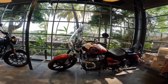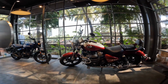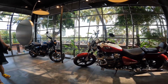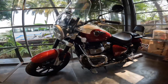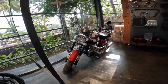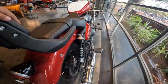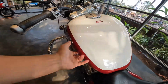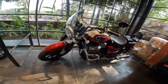This is the Royal Enfield Super Meteor 650, which was recently launched at the Rider Mania and Motor Show, and this is looking beautiful. Yeah, this is the 650cc parallel twin, the same engine which was earlier introduced in the Interceptor and Continental GT, and this one's looking so bulky, man. The big boy, the big brother of Meteor, and I just love the paint scheme. This red, and this is not deep red, this is the maroon red. The texture is looking very, very great.